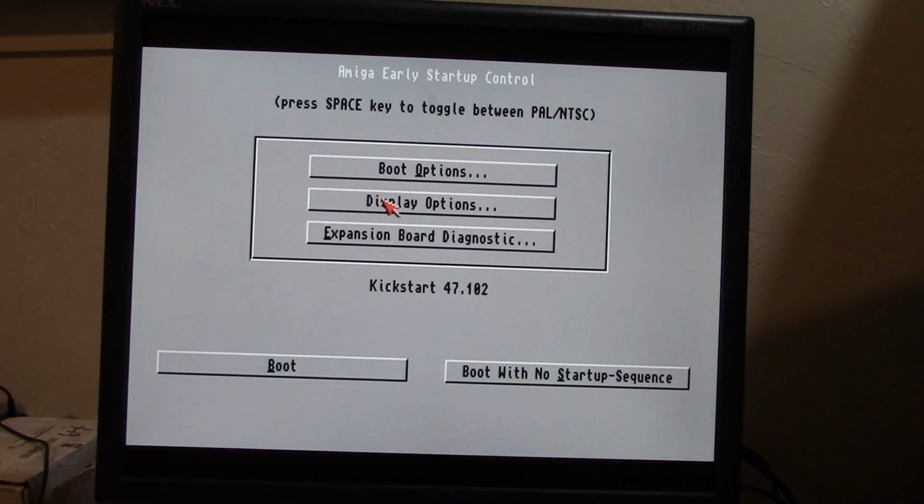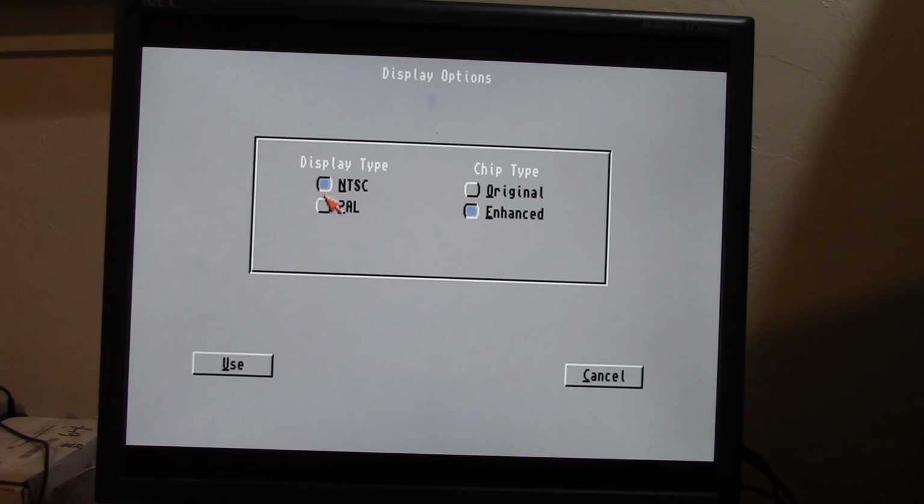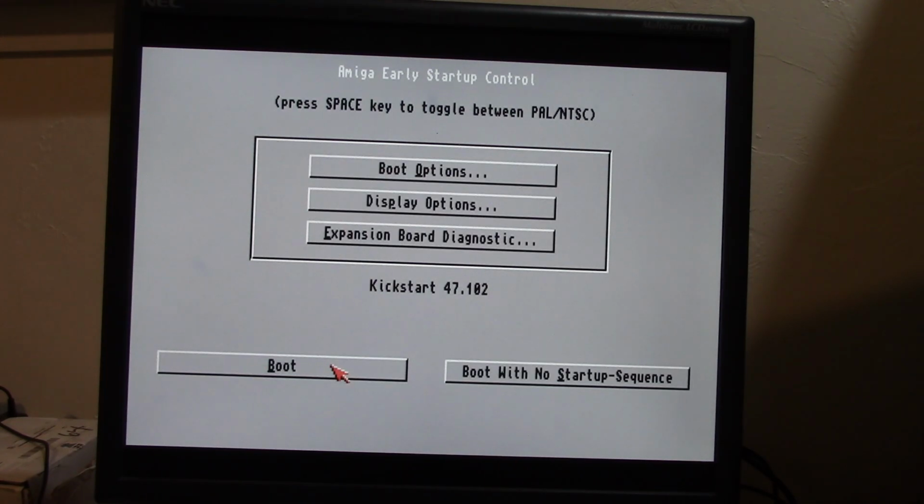You can also hit display options here and choose your mode here, NTSC or PAL. And you can also switch between the original chipset or the enhanced chipset. You'd choose original if you have some game that absolutely refuses to work under the enhanced chipset. Click this on original, chances are it might work. We're going to go ahead and boot into PAL mode.